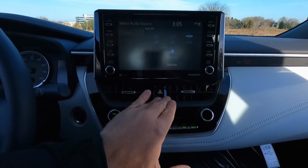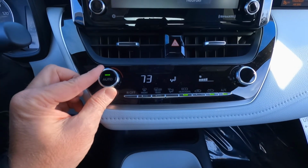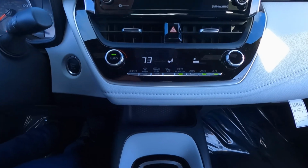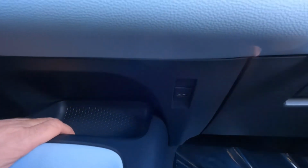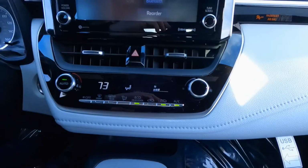Vents, hazards, automatic heating and air conditioning. Driver side controls only, so no passenger side, but it is automatic temperature control. Down here, there's a small storage compartment, place to throw your stuff. It's not wireless charging. There's a USB port right here to be able to plug in your electronic devices.